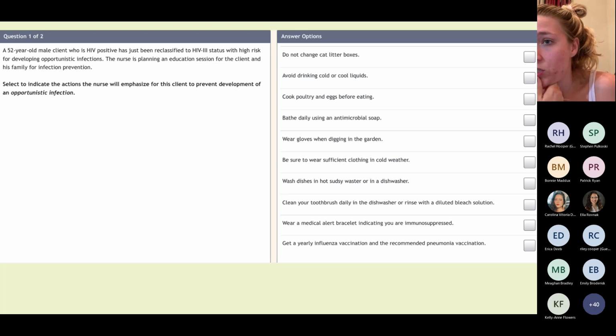Absolutely, 100% we do. What about wearing sufficient clothing in the winter? Will that help at all with preventing infection? It's actually no, it's like a myth that when you go out with wet hair, you're going to get sick. That doesn't help prevent infection. What about washing dishes in hot sudsy water or the dishwasher? Absolutely, we've got to keep them clean.